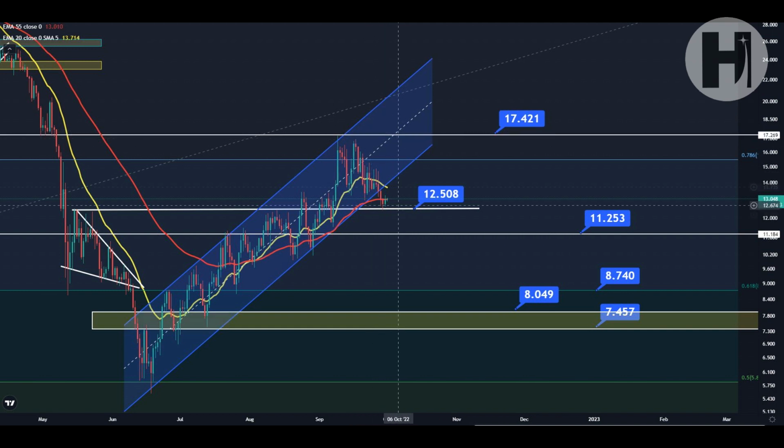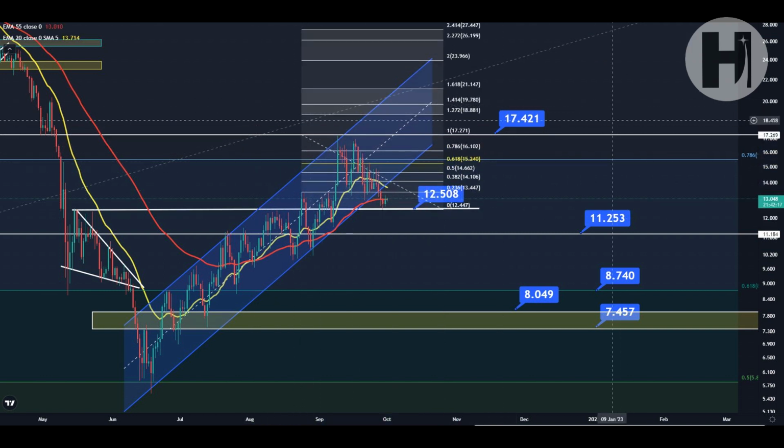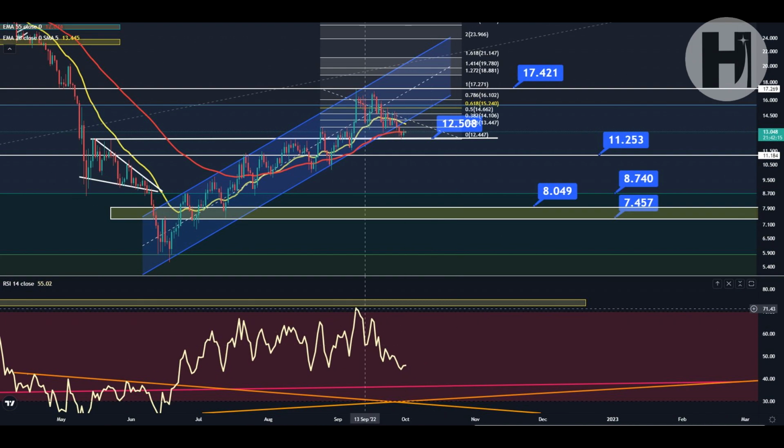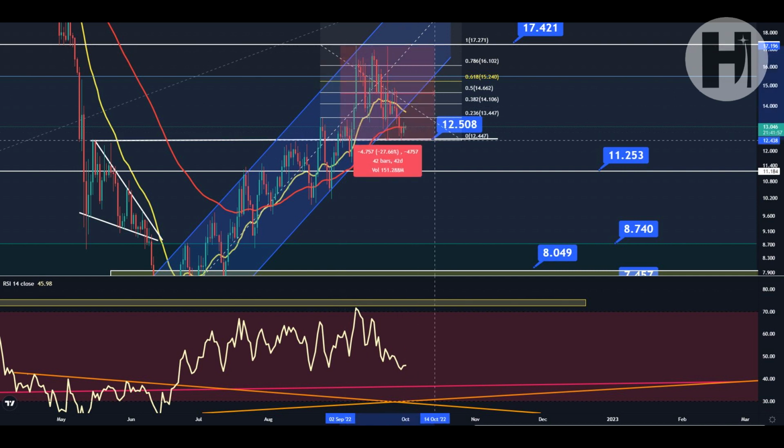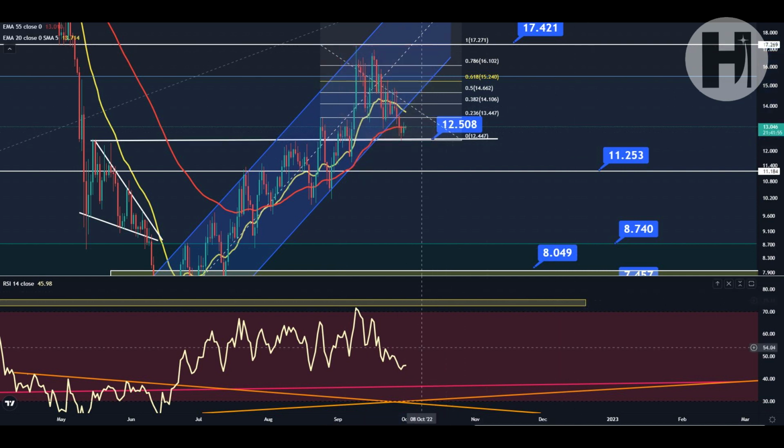So if we start pumping, we can always set targets to the upside. If you're swing trading, you always have to use the RSI, for example, to see if you're overbought. For example, here, September 9th, you were in the overbought, and this was all the way up here when you printed that high at $17.20. Okay, you got overbought from there. You could have taken some profits because we already pulled back a nice 27.6%.